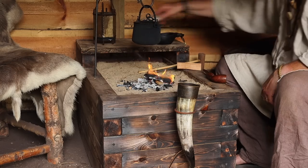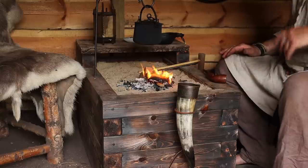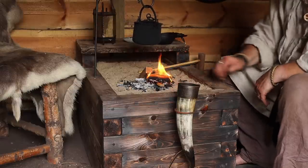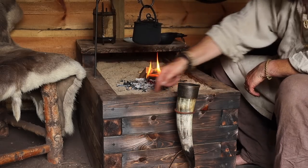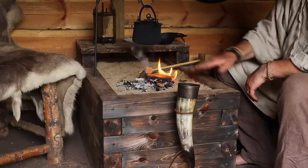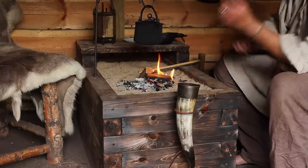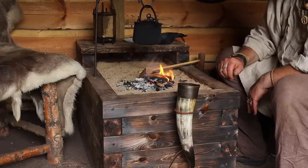Maybe considering making some kind of table here. I'm not sure. For now it's good. I think it's working great. And in here the bottom is only to here, and then I put some iron plates on so that the fire won't burn the sides, and put sand in, so much sand. So there's about 25 centimeter sand. I think that is enough. It won't burn through and to the bottom.